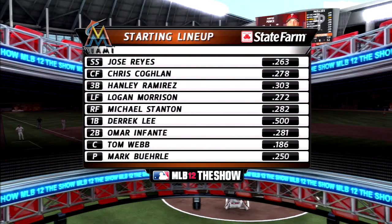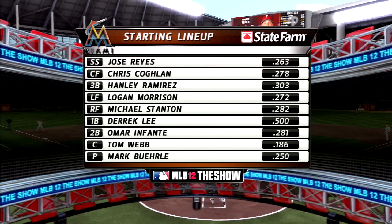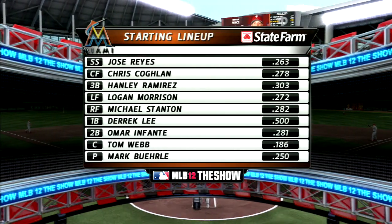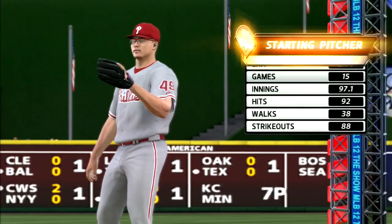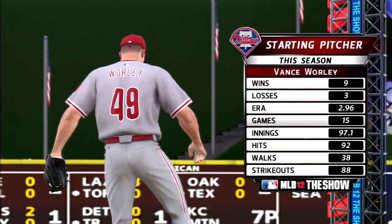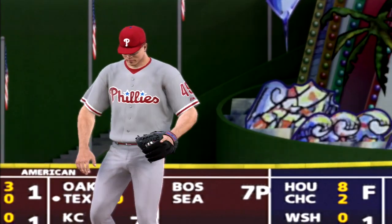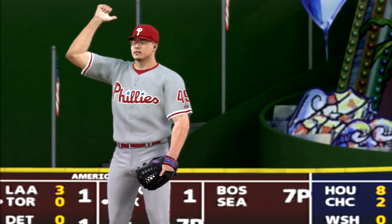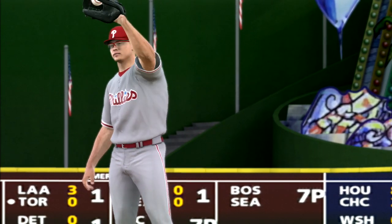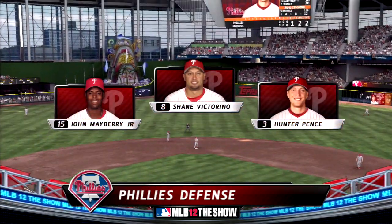Starting lineup for the Marlins looks like this. Again, courtesy of State Farm. They'll match it up with the man you see there, the young right-hander Vance Worley. Now we'll look at the way the Phillies will line up behind him.